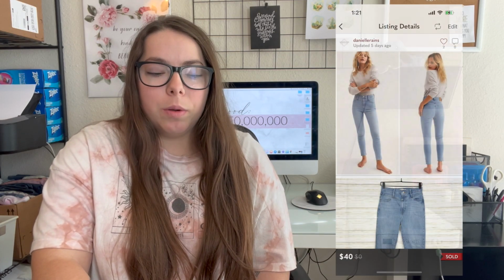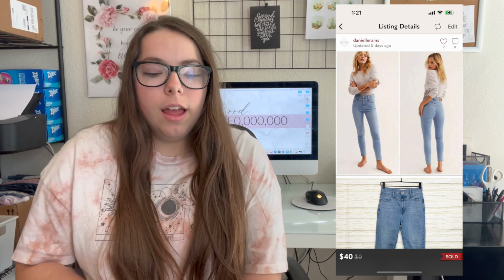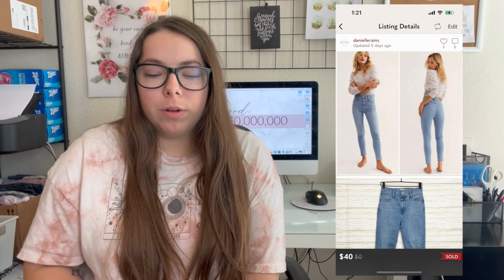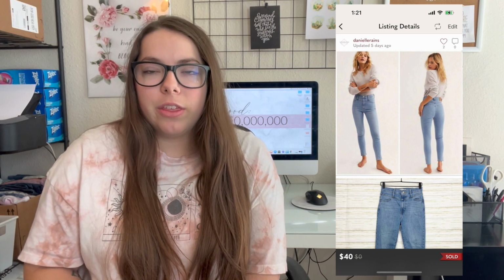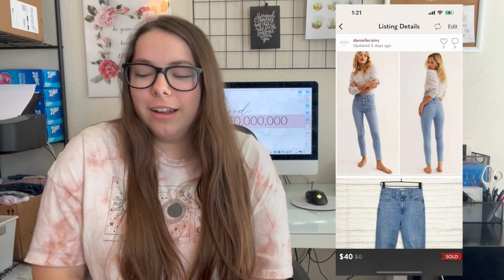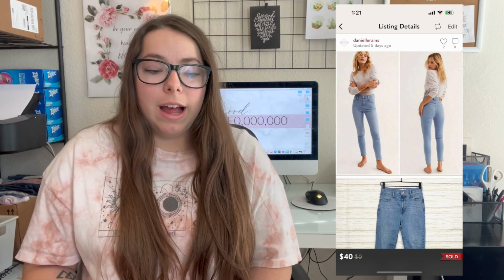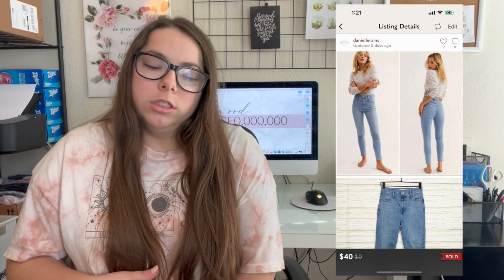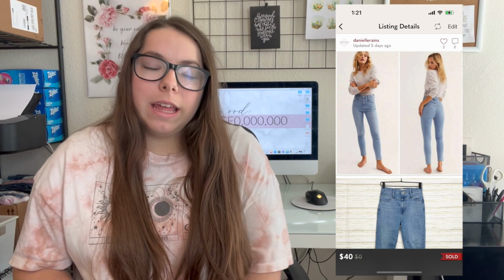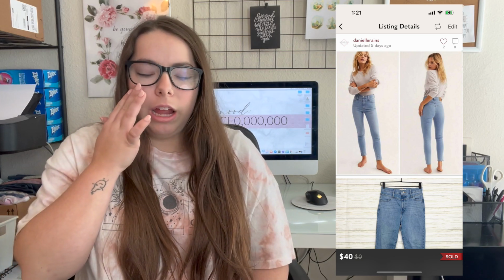And moving on to December 2nd, the first I made was another Poshmark sale. This is a pair of Levi's women's light wash mile high skinny jeans in a size 29. These sold for $40 with a Poshmark fee of $8, and then I was left with $32. These I got from a flip lot. Once again, these took almost 2 months to sell. They sold pretty fast. I think I had them listed at maybe, they might have been listed at 40 or they may have been listed at 45. I can't remember.